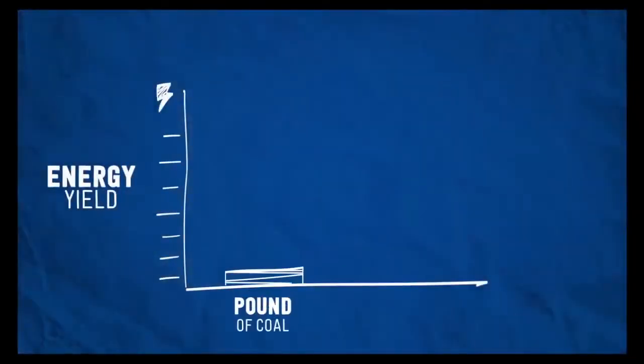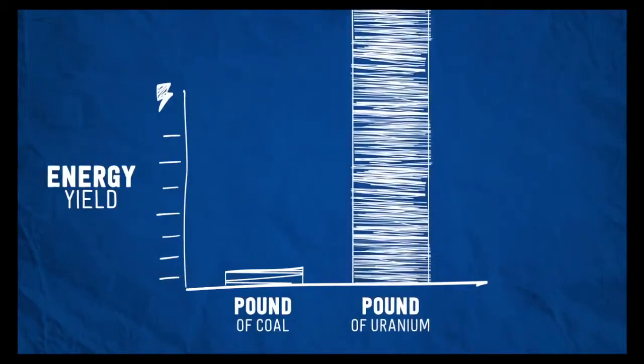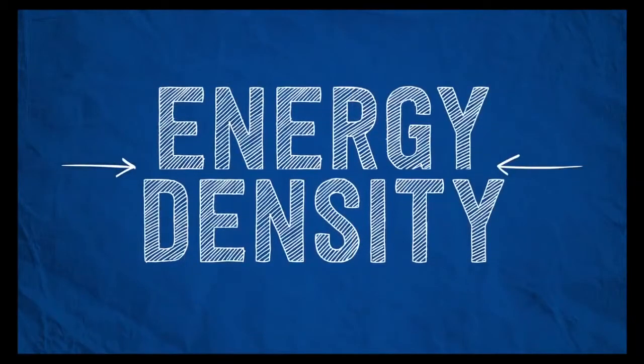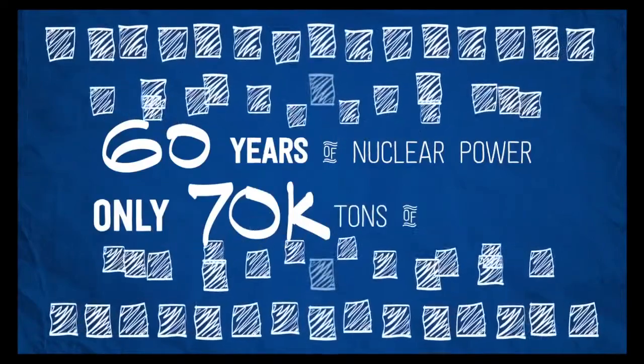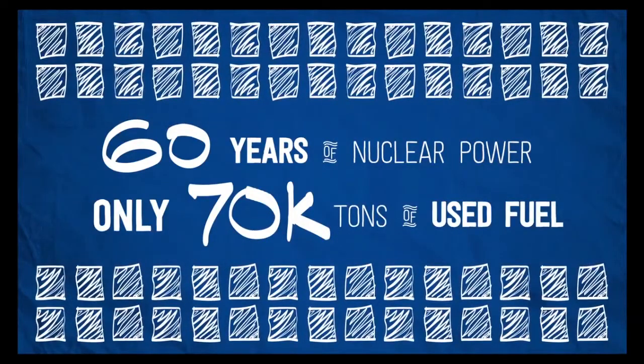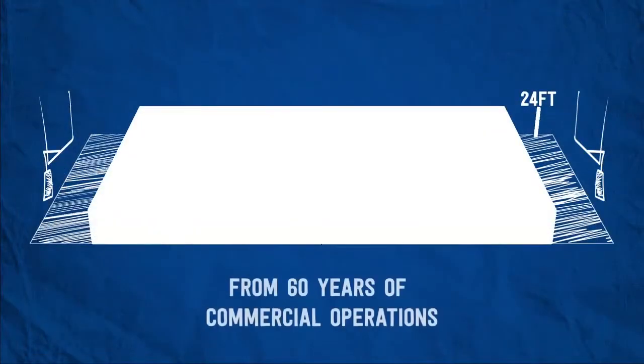That's because there's 1 million times more energy in a pound of uranium than in a pound of coal. Energy density. Which is why over 60 years of commercial nuclear power in America has only generated 70,000 tons of used nuclear fuel. That might sound like a lot, but our coal plants generate that much toxic waste every hour. Even solar generates more toxic waste than nuclear. In fact, all the used nuclear fuel in the United States from those 60 years of operations would fit on just one football field.